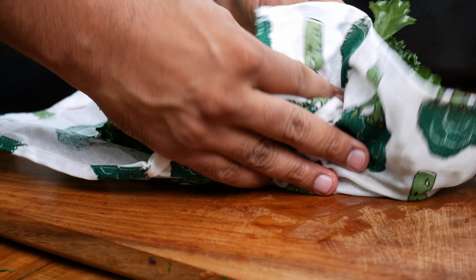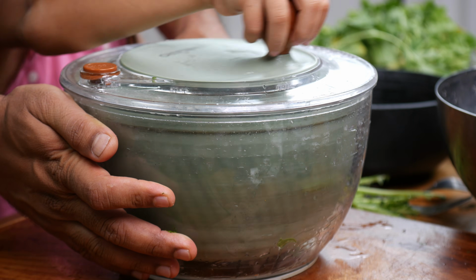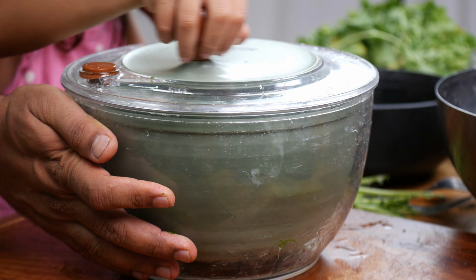A clean kitchen towel works. But if you're making salad quite often, every day, then a salad spinner is a total game changer. It dries green salads in seconds and keeps them crisp.